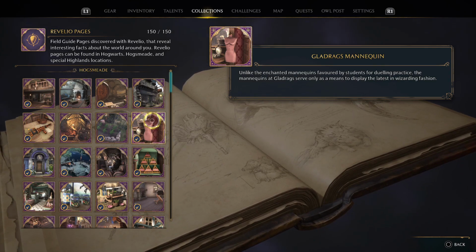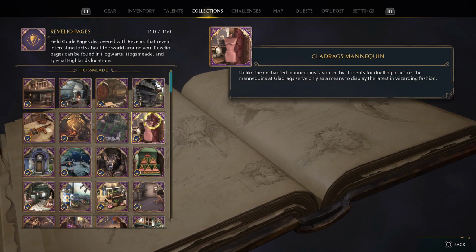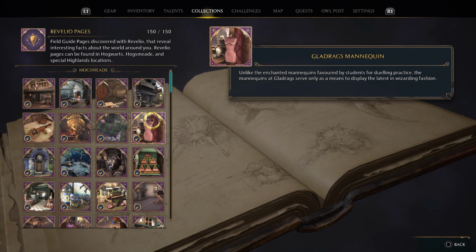Gladrags mannequin. Unlike the enchanted mannequins favored by students for dueling practice, the mannequins at Gladrags serve only as means to display the latest in wizarding fashion.